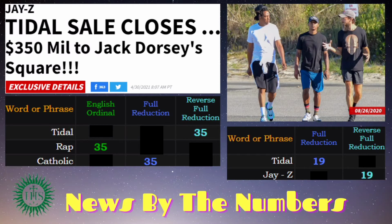We'll get into the Catholic aspect because they are truly the hidden hand behind it all. And then, as you can see to the right, very fitting that Jay-Z was the one to originally own Tidal, as Tidal and Jay-Z both match in our reduction ciphers with 19 numerology.